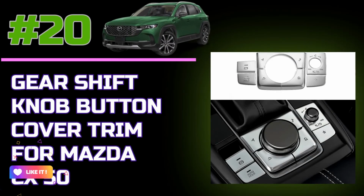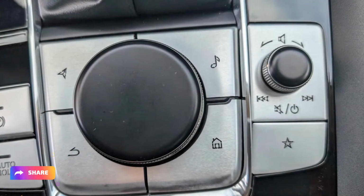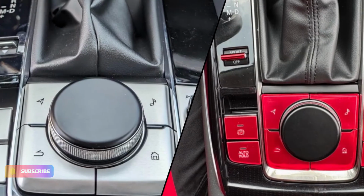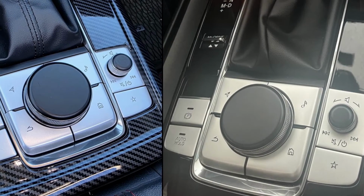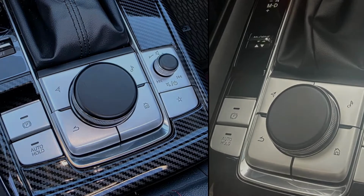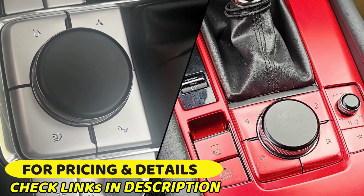Next accessory in our list is Gearshift knob button cover trim. Want to make your Mazda CX-50 interior pop? The Gearshift knob button cover trim is the finishing touch that adds flair and functionality. Designed to perfectly fit over the shift button, this stylish piece protects against daily wear while enhancing the overall aesthetic. It's made from durable, high-quality materials that stand up to heat, scratches, and fading.